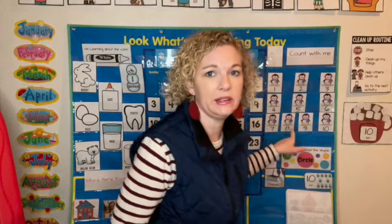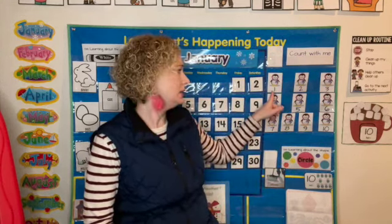Then over here, I have our counting numbers. This year I have some older toddlers, so I have numbers 1 through 10. But in past years, I've had numbers 1 through 5. I've had other years where part of the year my group is very young, like 6 months to 14 months, and for that little part, I only had numbers 1 through 3. So really only work on the numbers that are appropriate for your group.